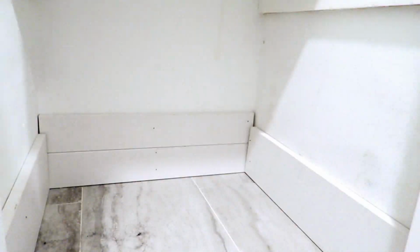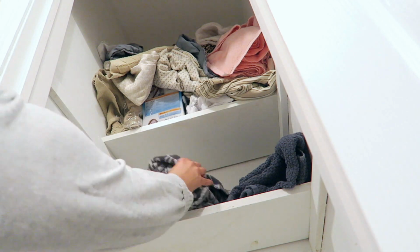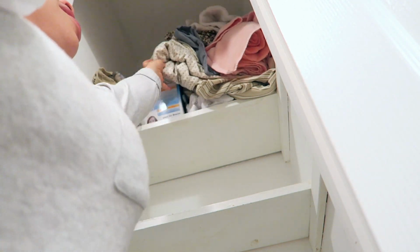I share this closet with my husband, so he has a lot of his stuff, and then I have a lot of my toiletries and my hair products and my self-care products, but I also store my towels and my sheets. As you can see here, every time I try to get sheets, it just falls on top of me. So I just need to get all this organized.